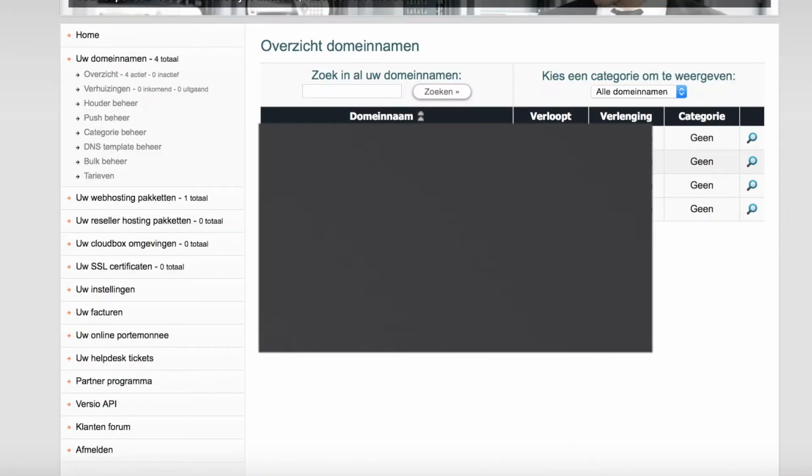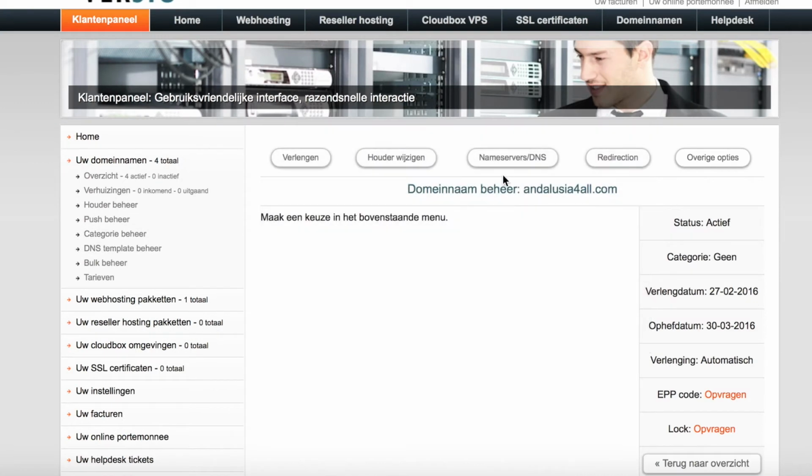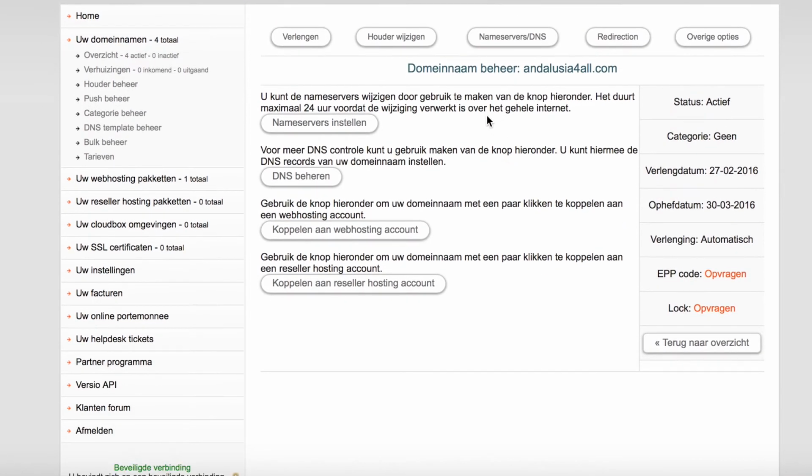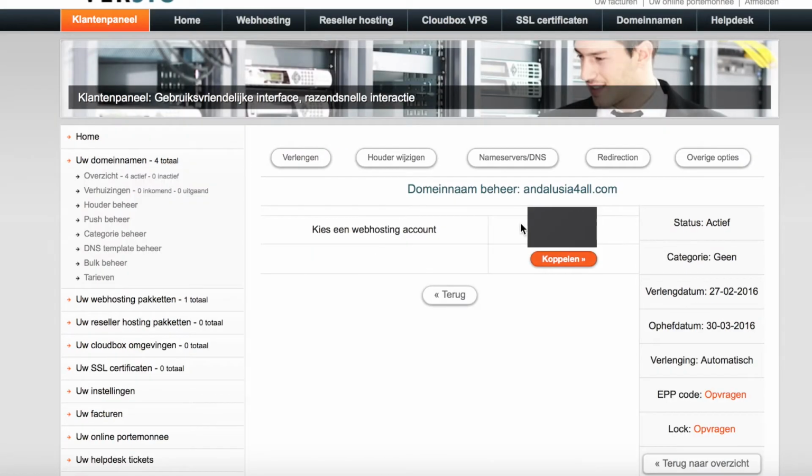I'm going to work around Andalusiaforall.com in this example. It will be a website of our holiday house in Spain. So you go to nameservers DNS and you connect your web hosting account to your website. Click here, connect.